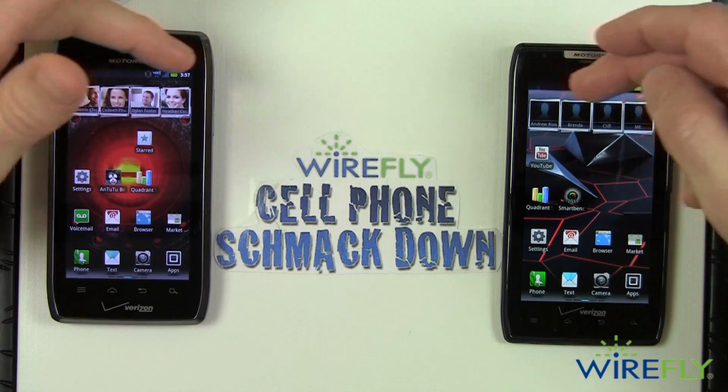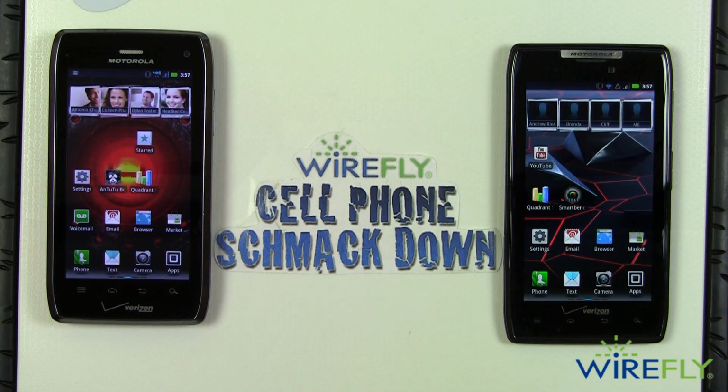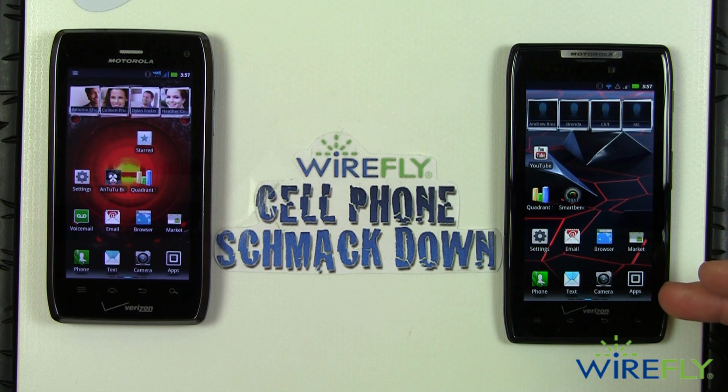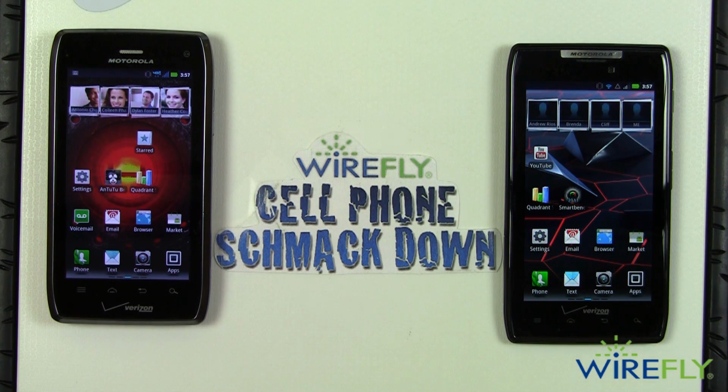They both have identical 540 by 960 resolution. So the clarity is excellent. But the Super AMOLED plus the larger display over here on the DROID RAZR takes that for me.